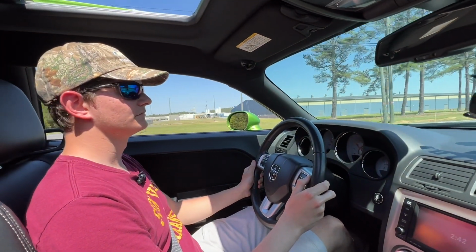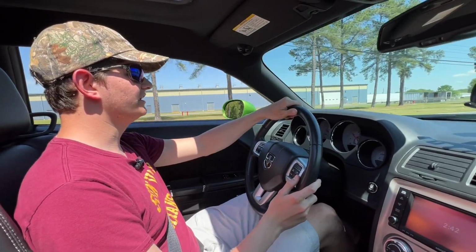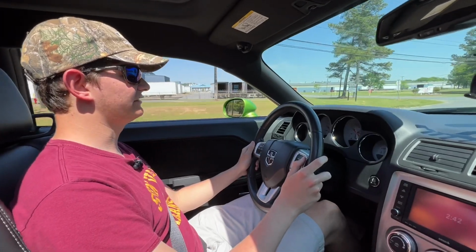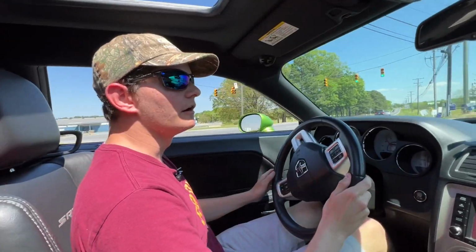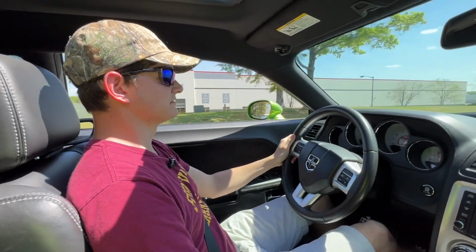Responsiveness of the steering, it's dead flat. Man, it's so dead flat. Luckily on this road here, or once I get on Airport Road, there's a nice road that I like to take cars on. It has pretty good turns on it, so I can try it out and handle it there. All right, I'm gonna push it pretty hard here. There we go.